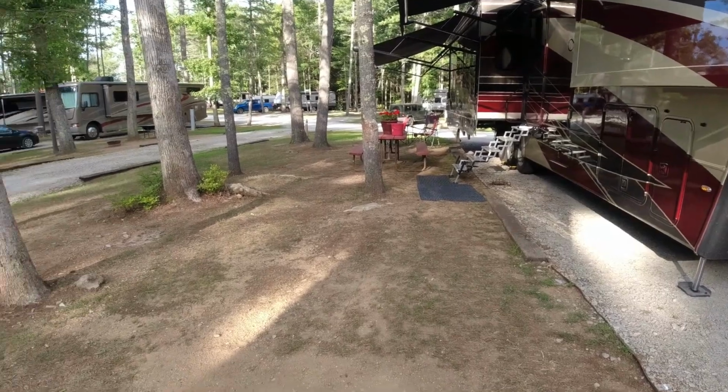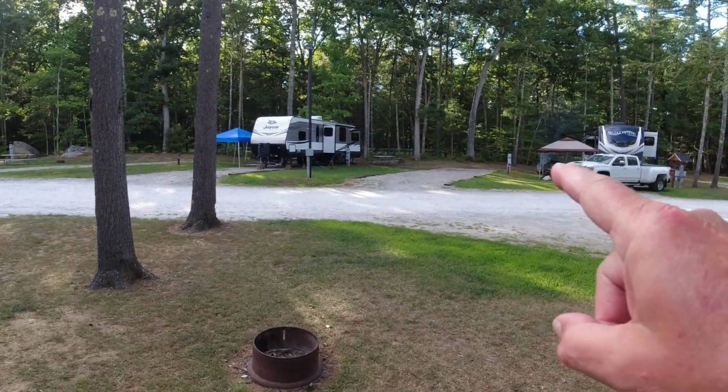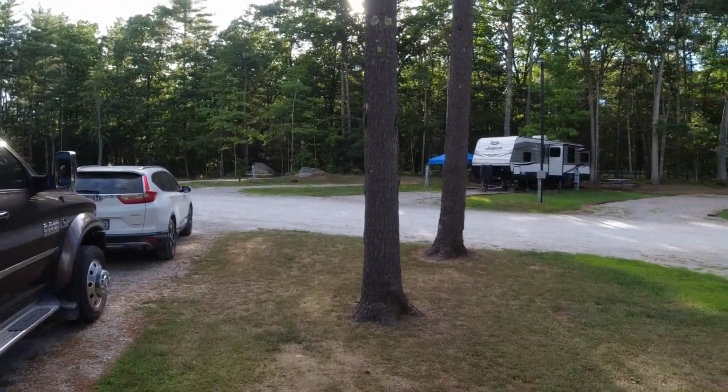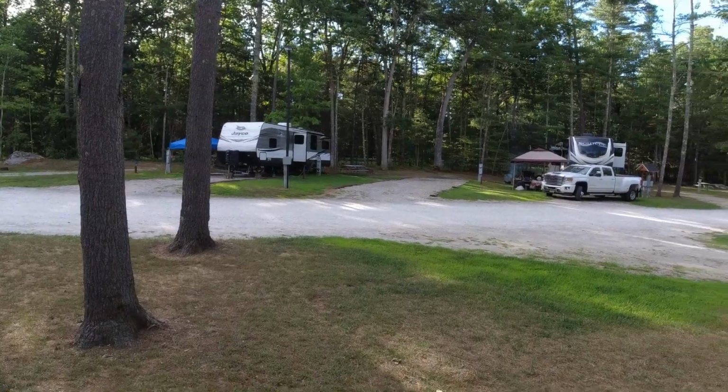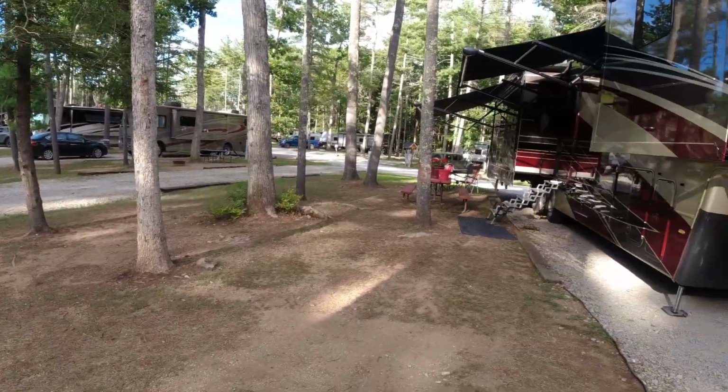Now this site, we're as far away from the office as you can be. See that car? So there is a road over there. It's kind of a secondary road. It's not very busy. You can hear the traffic, but there's no traffic at nighttime. So it's not a bad spot at all.